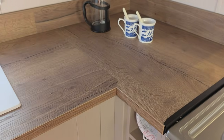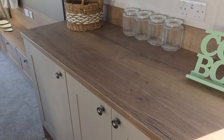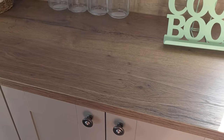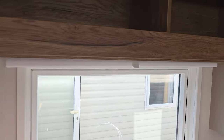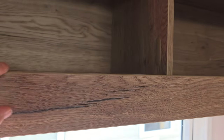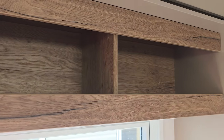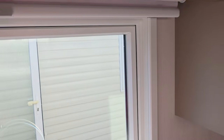Nice wooden work surface. It skews the light a little bit, it's quite sunny out there, which is causing some issues. And then you've got this nice brown sort of oaky walnutty wood with these cream cupboards. We've got this little bit above. I'm not sure what you'd put up there. Would you put pots and pans, or would you put knickknacks? Things to make it look pretty. All your usual tacky stuff.